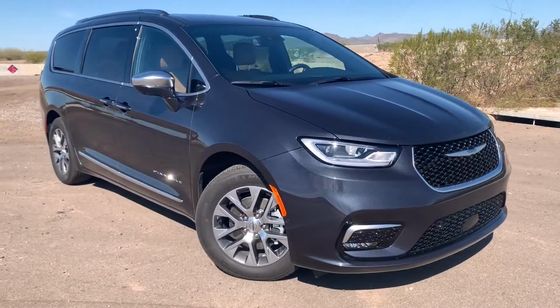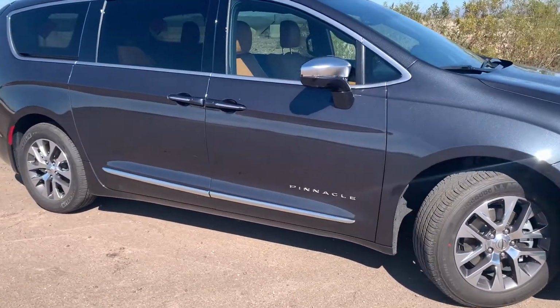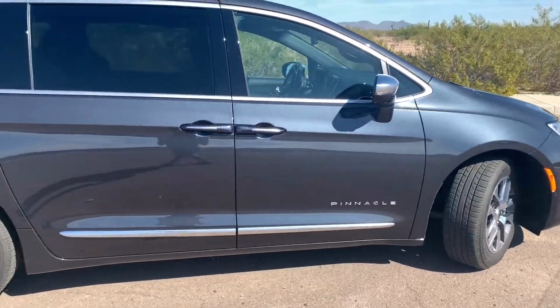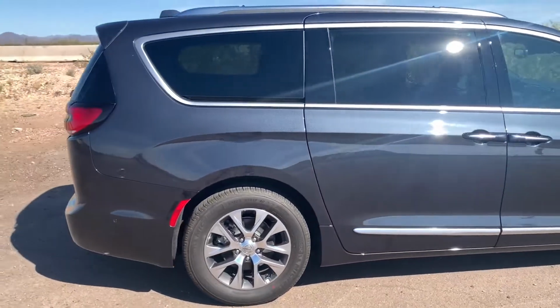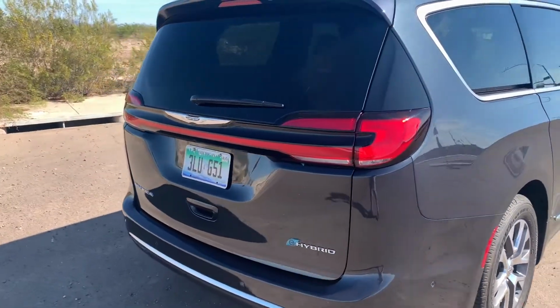There are also a bunch of new wheel designs. And there's those letters down there. Those may stand out to you. I'll get to those in a second. And then out back, you got this new LED light bar.